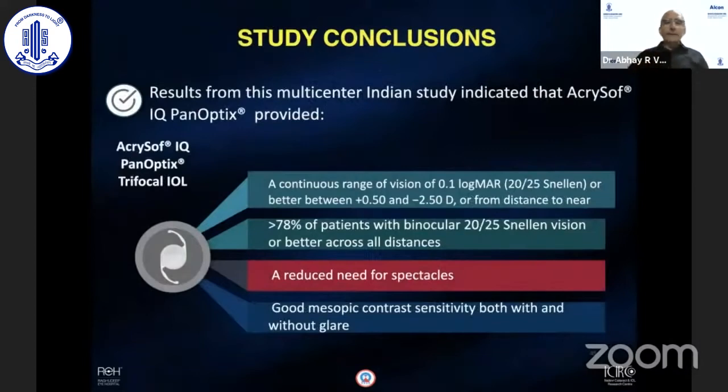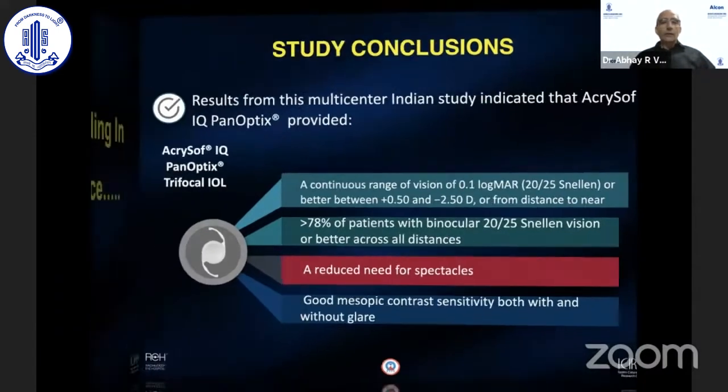So in that multicentric study that all these centers did, the conclusion was that it was possible to get a continuous range of vision of 0.1 logMAR or 20/25 or better in this defocus range, which means 78% and more had binocular 20/25 vision or better across all distances. And there was a remarkably reduced need for spectacles. And there was sufficiently good mesopic contrast sensitivity, which as expected was a little less with glare, but that was quite good. So that was the conclusion that the multicentric study reached.